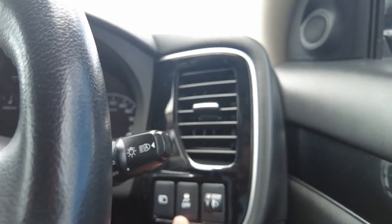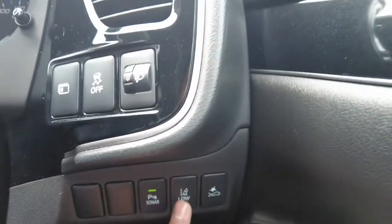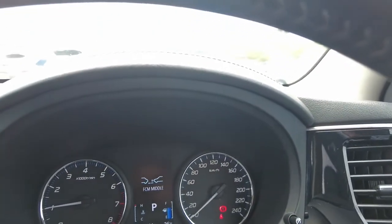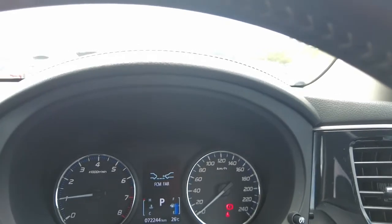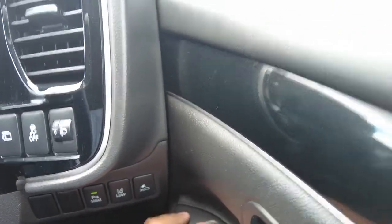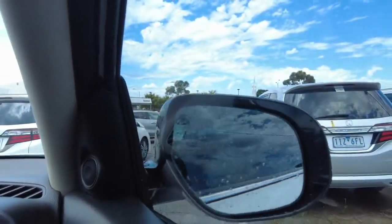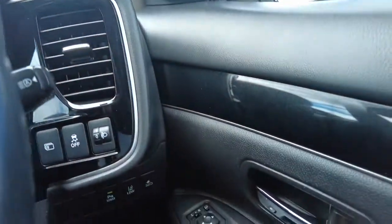You have your traction control settings here with a way to adjust the brightness, parking sensors, lane departure warnings, and forward mitigation camera, which you can set from far, middle, or near. A lot of the time people just set it to far. On the right side, you got power mirrors, which have the button that you can press to fold in the mirrors alone. And you got your power windows as well.